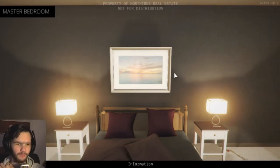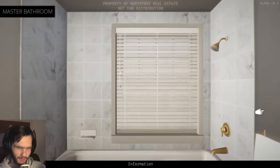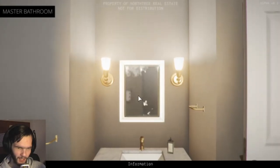Why does it say X? Why not just say close? Okay, I guess it's time to go into the bathroom then. I mean, it's actually a nice bathroom. Oh, let's look at the mirror. I guess we can't look at the mirror then.